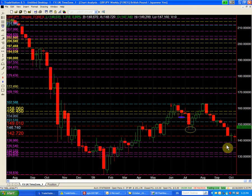and we said, because we had those two narrow range weeks, that the behavior of the pound yen is not behaving as per our expectation. We are not getting the capitulation that we are expecting, and that's why we said that if it goes above the 142.72, we're going to remain short as long as it's below the 142.72.